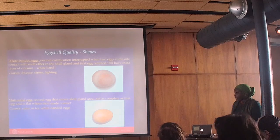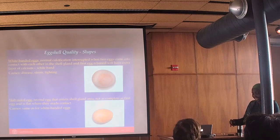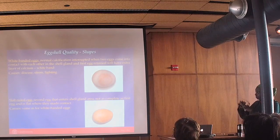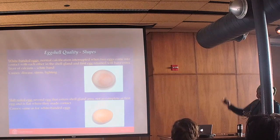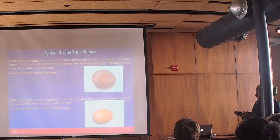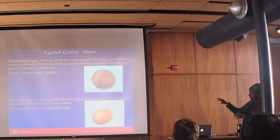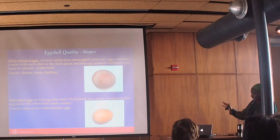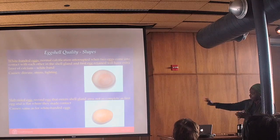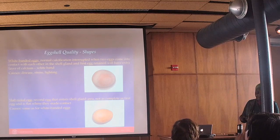And then you have the one that's called slab-sided egg, where you already have 1 egg that's all done, and then another one enters into the shell gland area. So that one is not as complete as the first egg, and then where they make contact, you have this flat area. This is very similar to the white banded egg.